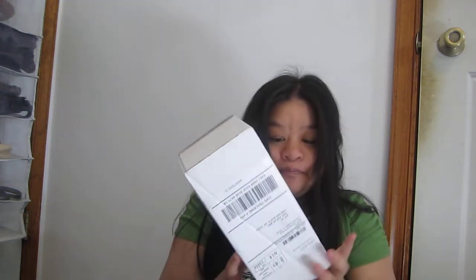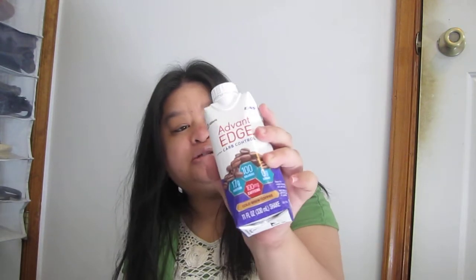So this is from Sampler, Generation Active swag, and I chose what I got. A Vantage Edge coffee, cold brew coffee, and I already tasted it and it's really good. Ew. And I forgot to put it in the fridge, so it's kinda not that good anymore, cause I drank it already, so I'll just check.